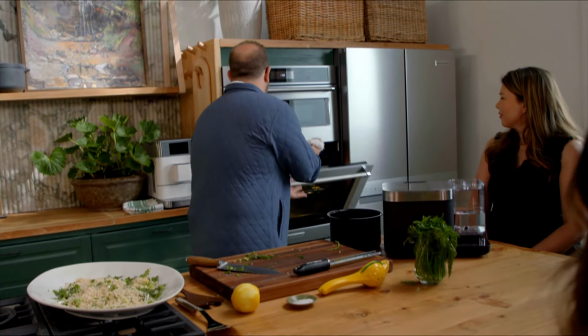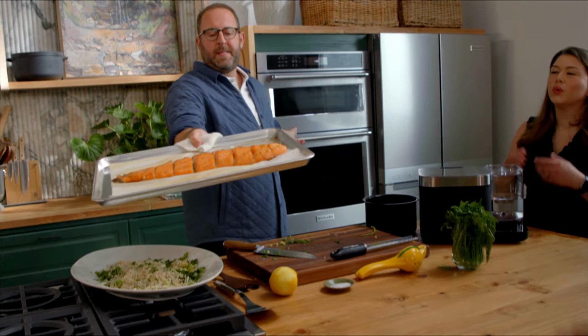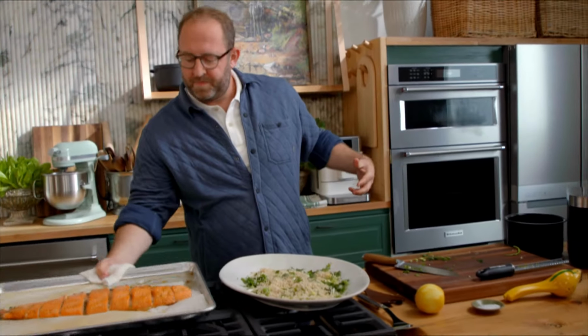And so I won't make you guys suffer through sitting through the salmon. We made one ahead of time. Check this out. Look how beautiful that is. Gorgeous.